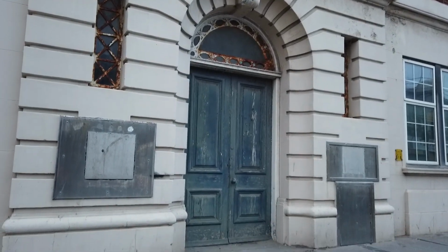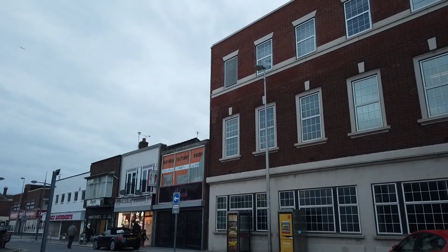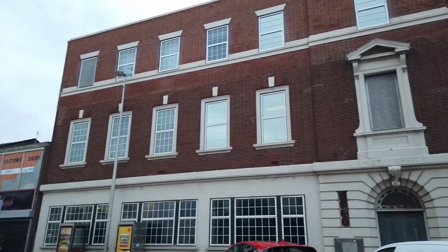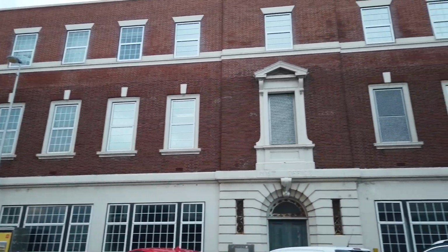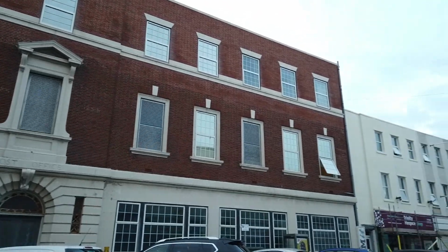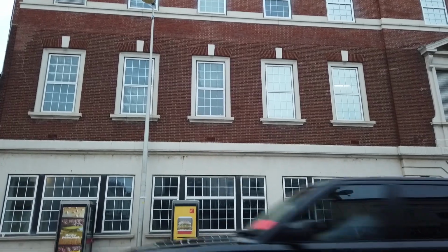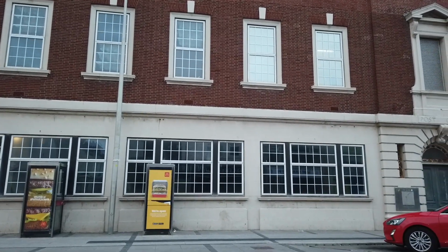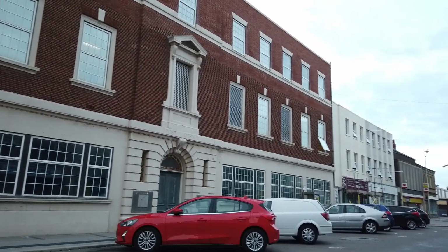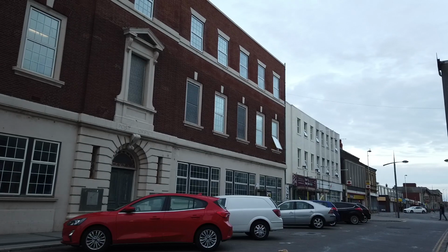So I'm now opposite the old post office building here on Waterloo Road. It's a main post office, closed down decades ago. I'm not really sure what it's been used for now, but I think there's a gym on the first floor, I think. There's a sign over there saying gym. Apart from that, I'm not really sure what it's been used for, really.